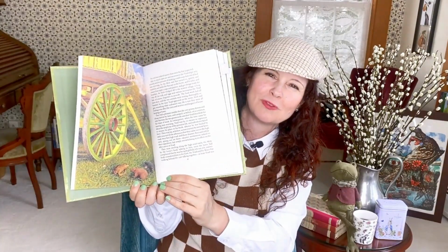James Lynch is a British illustrator, and all his illustrations are done in egg tempera from his own hens. He raises the hens himself as well. And he's well known for his landscapes. And let me show you, look how beautiful that is.